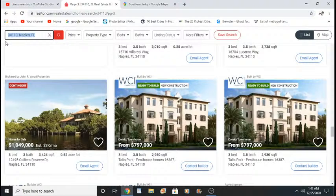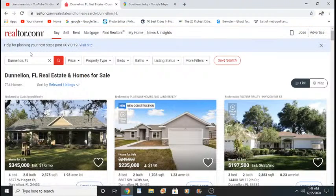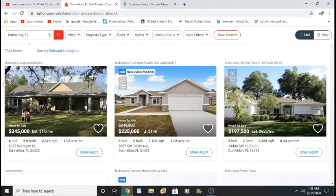I wonder if, let's see what's going on in Dunnellon. But yeah, Bonita Springs, far more expensive than Naples now. That's crazy. Who would have thought? It's pointless, lot rent, because you can't do anything with it. Yeah, lot rent is the biggest scam ever.